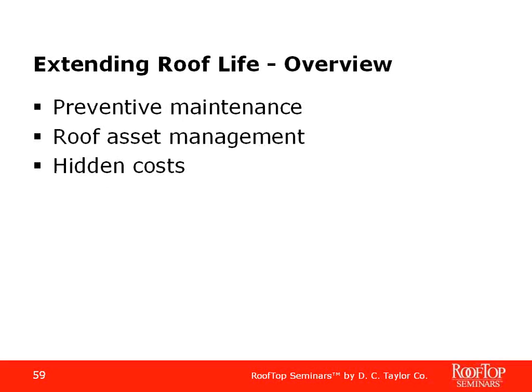A quick overview, and what we think about when we're trying to extend roof life is performing preventative maintenance. Just as you may have bought a brand new center with a brand new roof, but you're not going to drive your car for 100,000 miles and never change your oil and tires, so you have to go in and perform maintenance periodically. And part of that inspection process will prompt you when this maintenance is required.